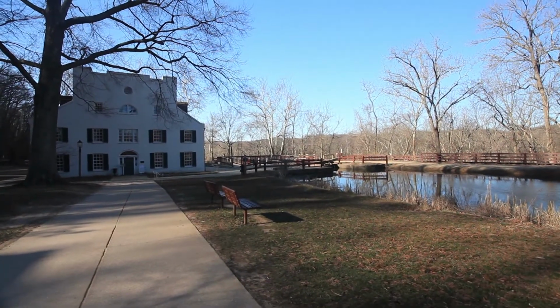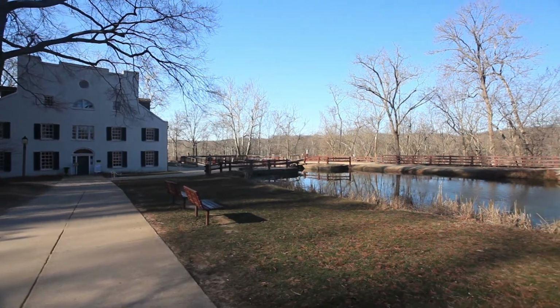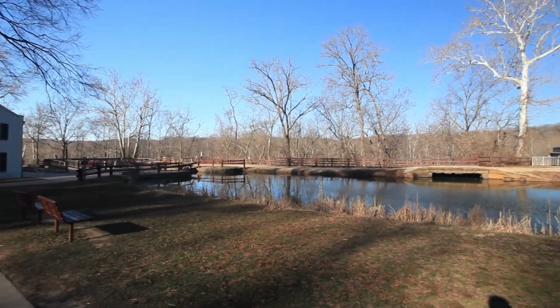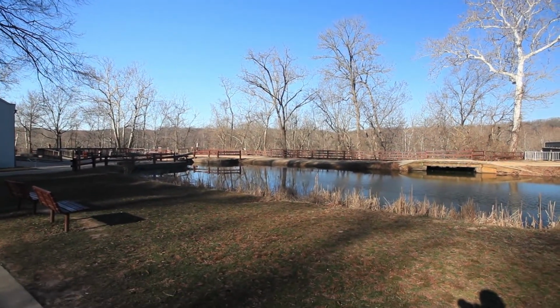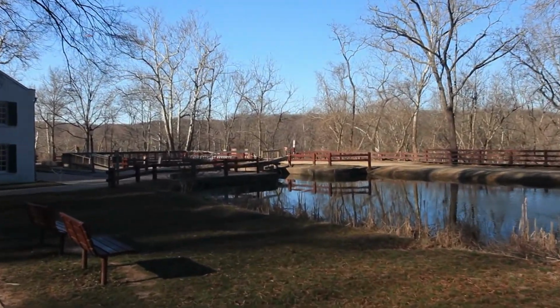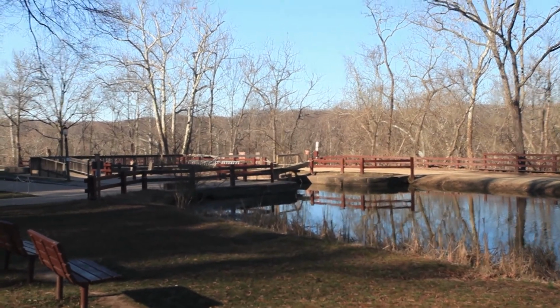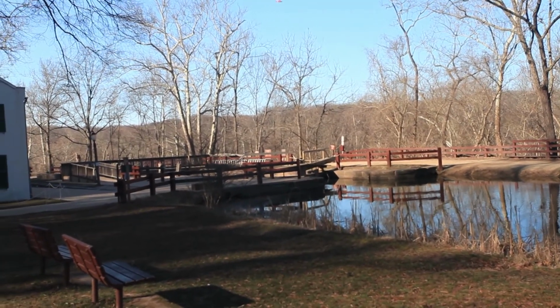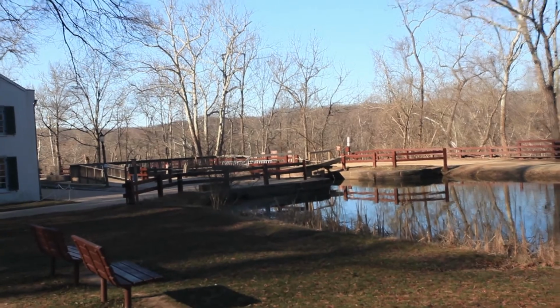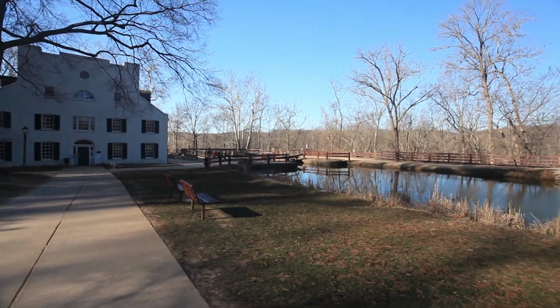Like I said, the Maryland side of the falls is a C&O Canal property, and you can actually see one of the locks here that's been restored. The falls itself is accessible past the visitor center, which is on the left here.